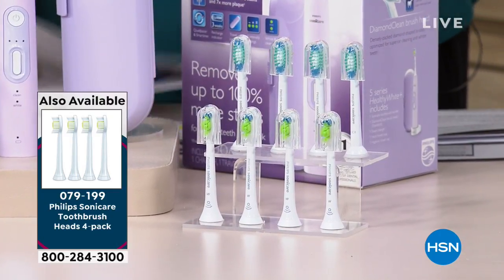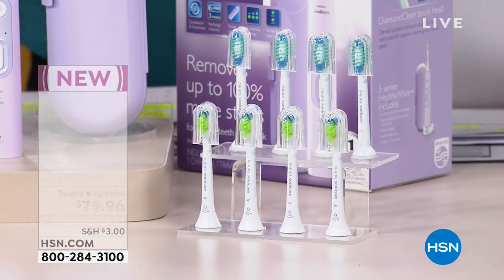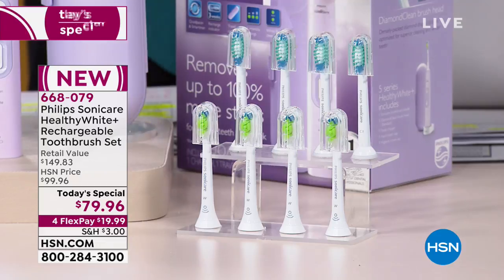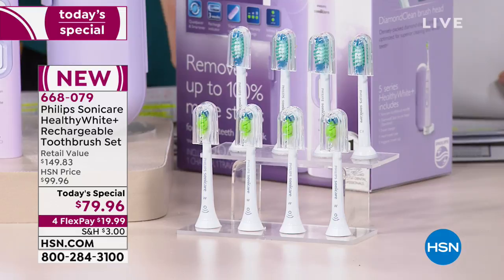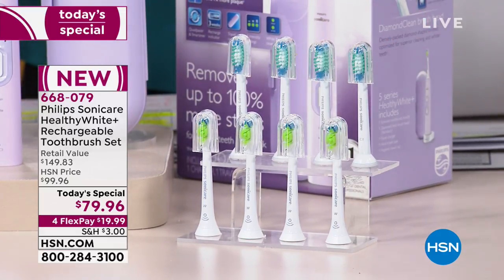Right. So if you want the brush heads, which I lost the item number, 079199. We have the Simply Clean, which is going to be $29.99, which is, I think, down here in the front. And then you have the Diamond Clean, which is that whiter, brighter smile in 2 weeks? Yes. In 2 weeks. That is $47.95. So that's with the diamond ones that you're going to pay a little extra because it's also helping to whiten as well. Right. So those are both on 2 flexible payments.